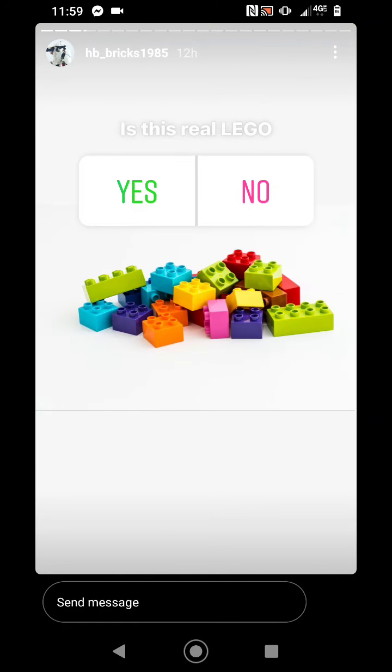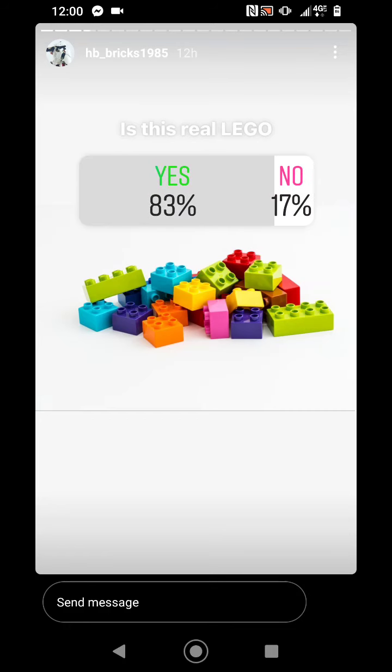Is this real Lego? These are Lego Duplo. These are larger than your average Lego System bricks by, I think, twice the size. And they are compatible with them. They also have their own system for building and stacking and different features that each of them can offer and have been around for a long time. But again, they are still made by the same Denmark company. So I would say yes.